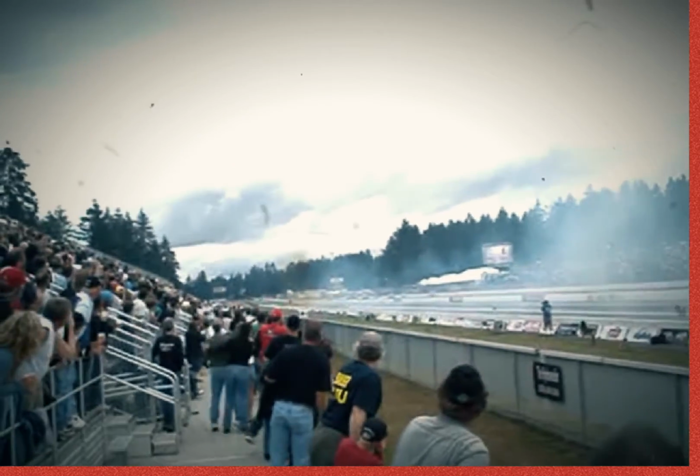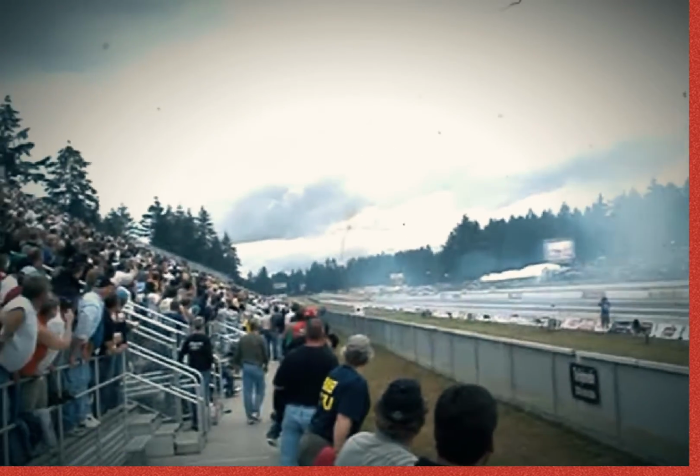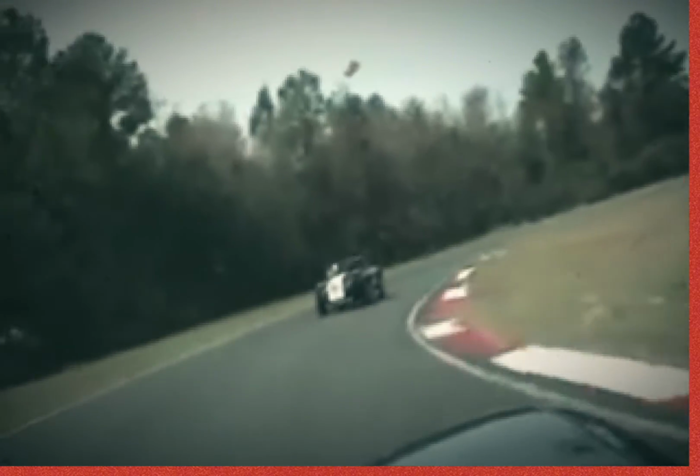The final few corners demand everything you've got left. It's a test of endurance, skill, and nerve. Would you back off to stay safe or push for one more tenth? That's the question every racer asks themselves here.